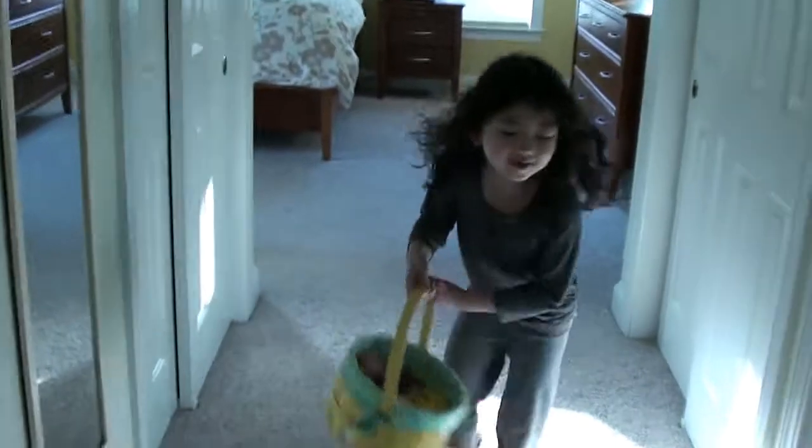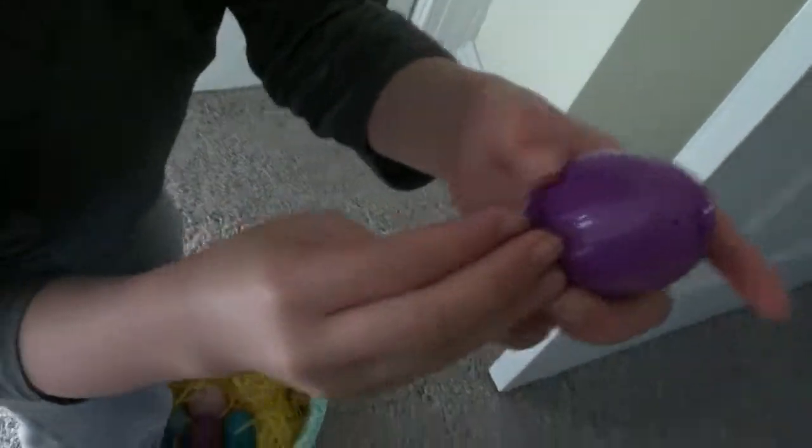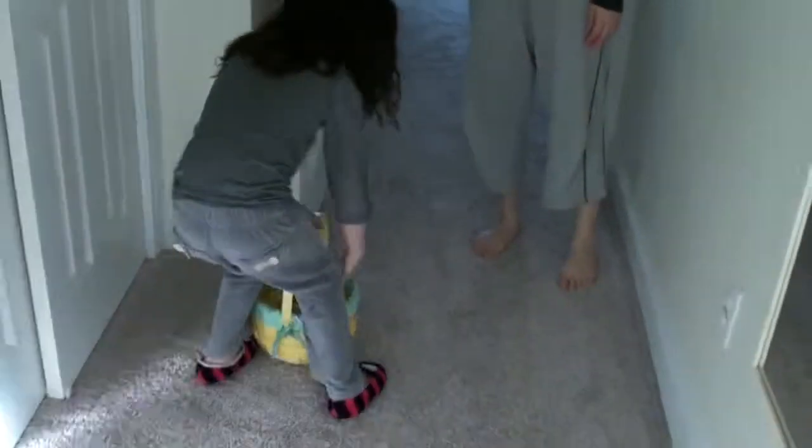Hello? Any eggs under there? Look. In Mommy's bedroom. Oh, Easter egg! Can you put one behind the door? You left one in your room, Mommy. Okay, let's go. Let's look at that. I want that. Okay. It's the same thing. All right, Mom.